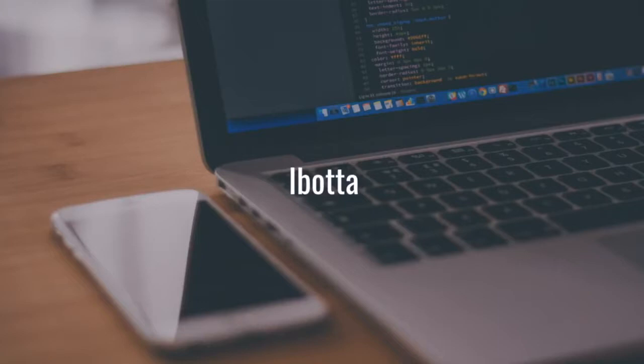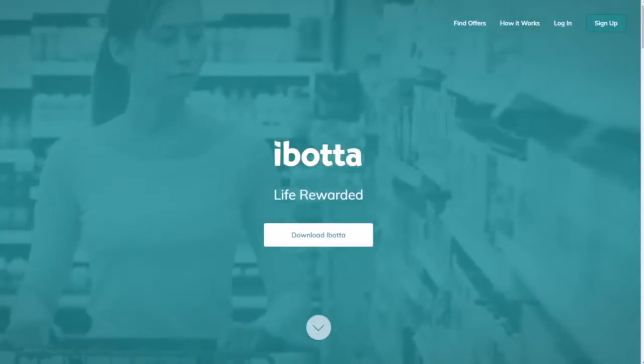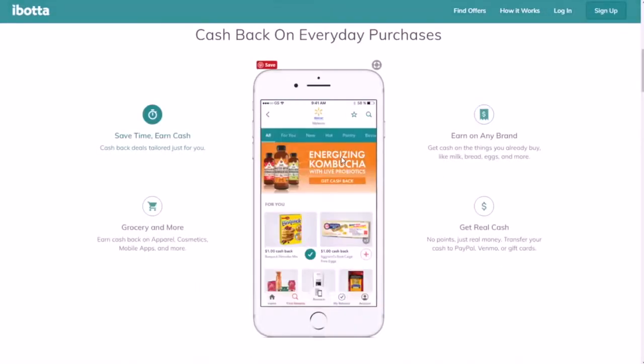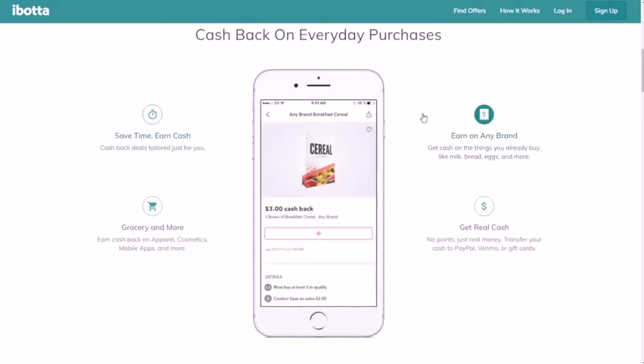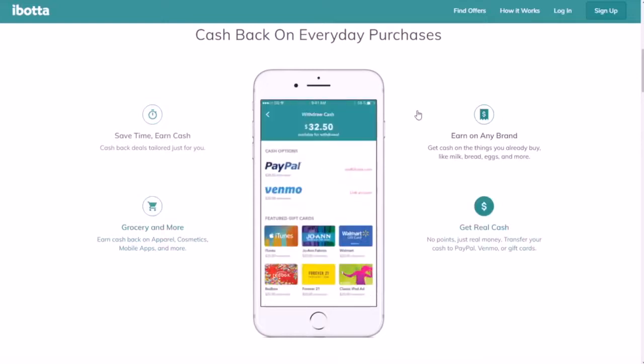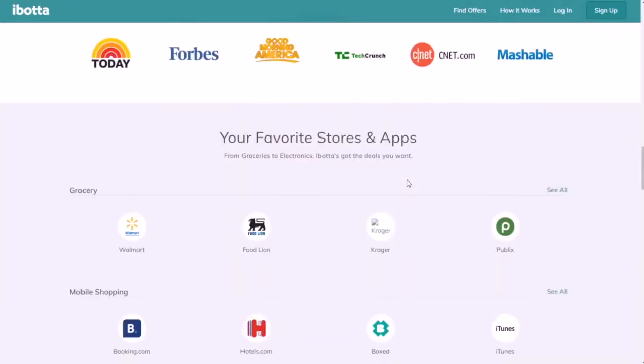Next is Ibotta. Ibotta pays you basically to do stuff like grocery shopping, which pretty much every household has to do. They have an app as well. You can download it for your Android or Apple device. And you usually get paid via PayPal or Venmo within 48 hours of cashing out. Once you reach $20 in your account, that's when you can withdraw it. You can also get paid via Walmart gift cards, other gift cards as well.